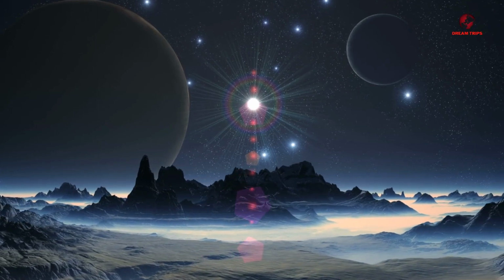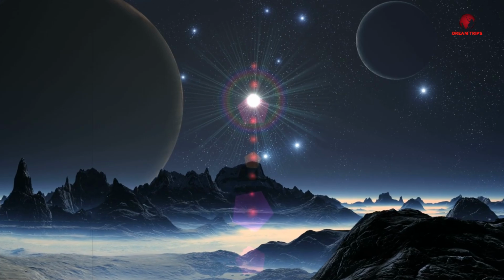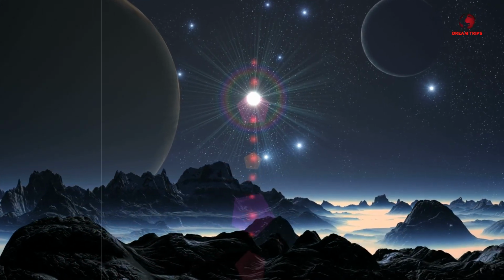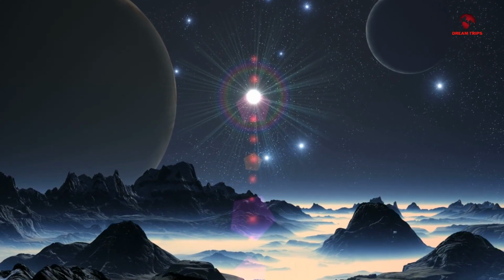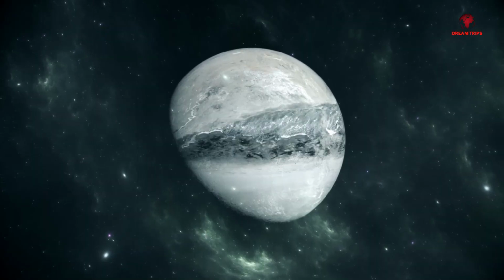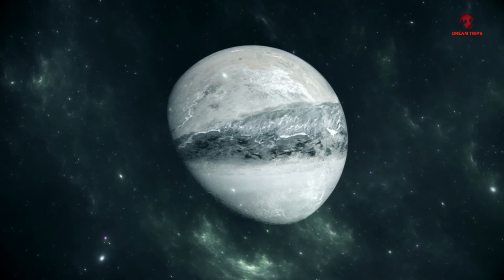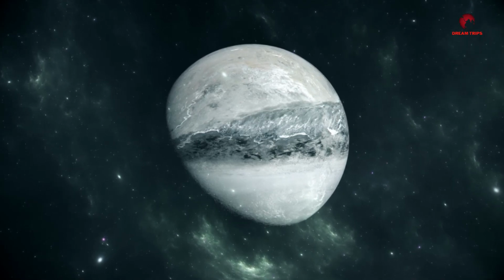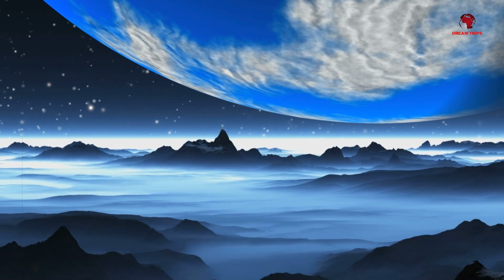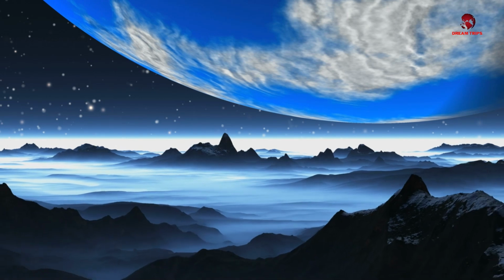Surface features and ice dynamics. Europa's surface is marked by a variety of intriguing features, including ridges, cracks, and chaotic terrain, where the ice appears disrupted and refrozen. These features suggest that the ice shell is geologically active, and may be influenced by the subsurface ocean. The Europa Imaging System, EIS, will capture high-resolution images of these surface features, allowing scientists to analyze their formation and evolution.